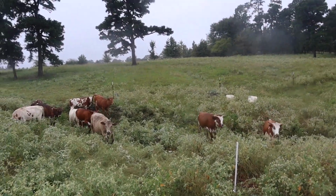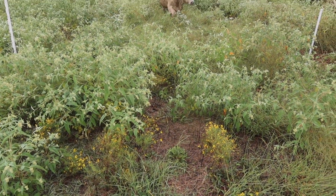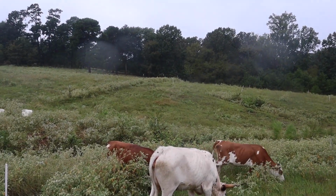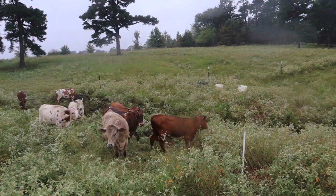But you're helping yourself in the long run. Why? Because nothing's growing underneath it. See, look at all that bare soil. It's not good. Now, they're gonna go and eat over here. They're all happy. It's okay, come on, cows.